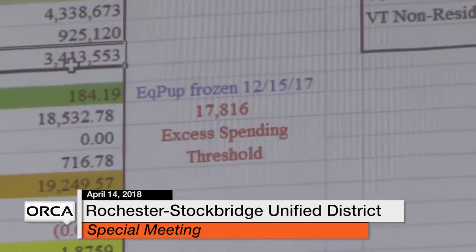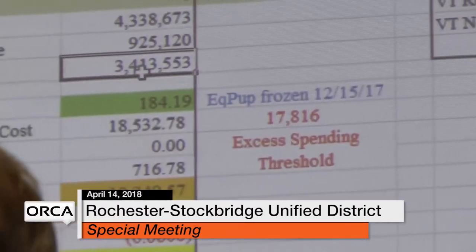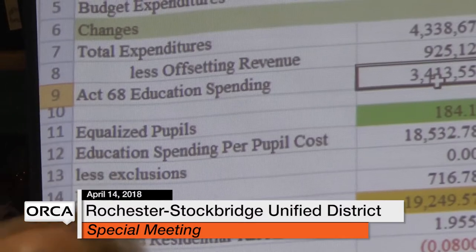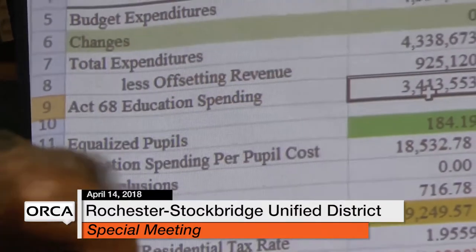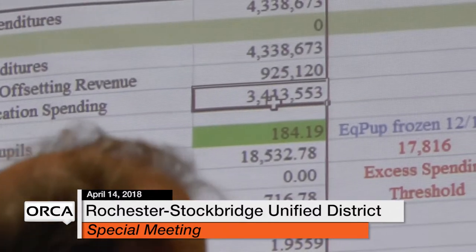Or it could be certain state grants, such as the small schools grant or transportation aid. There's a variety of offsetting revenues. Once all those are counted and taken away from the total expenditures, what's left is the education spending amount, and that's the amount which drives the tax rate.